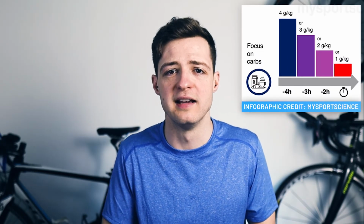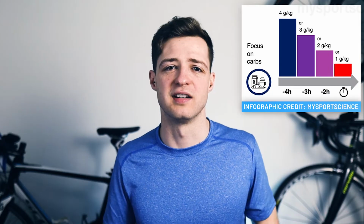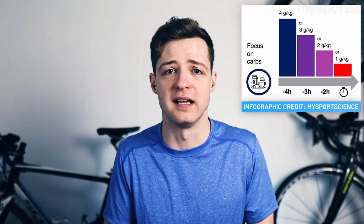You can go off sports nutrition guidance numbers here if you like, which look something like this, but honestly, I find that reasonably impractical for triathletes before an Ironman, given the time of day that you will usually have to eat breakfast amongst other things.